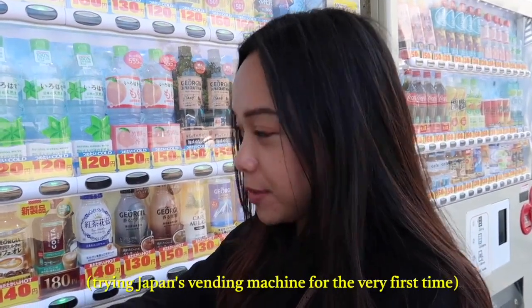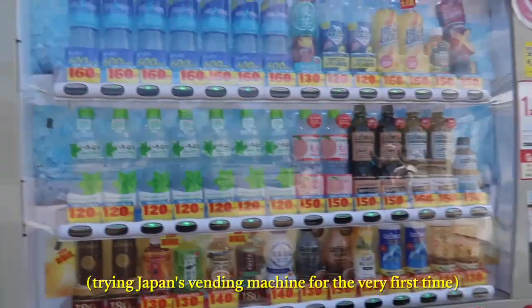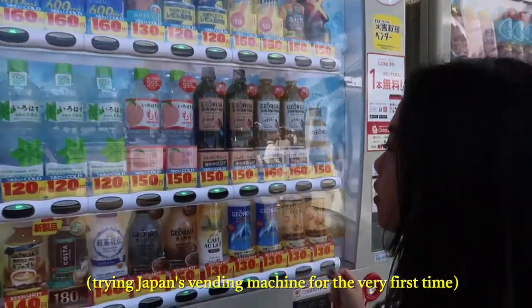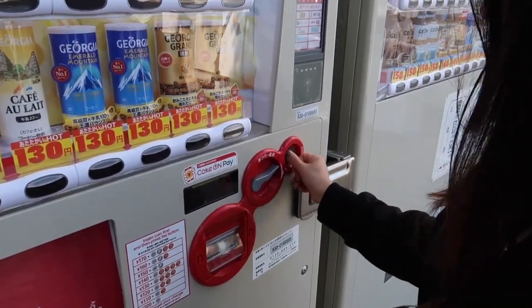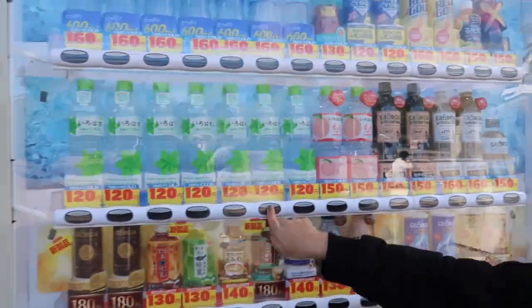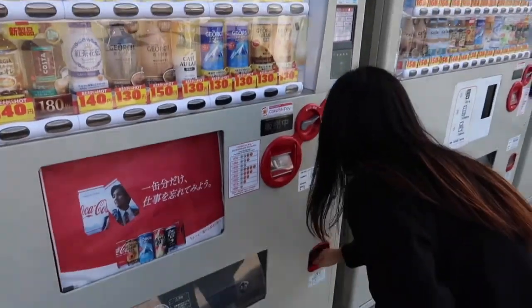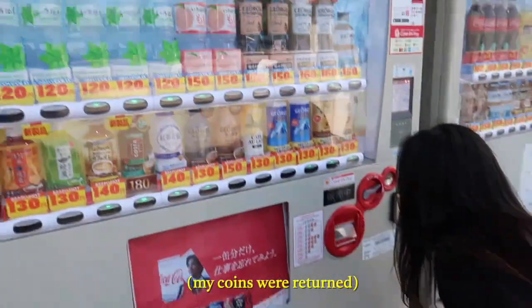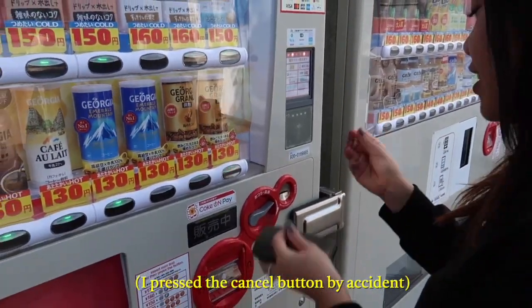First time trying a vending machine in Japan. Let's see how it goes. Oh, again and again. This is a fun trip.